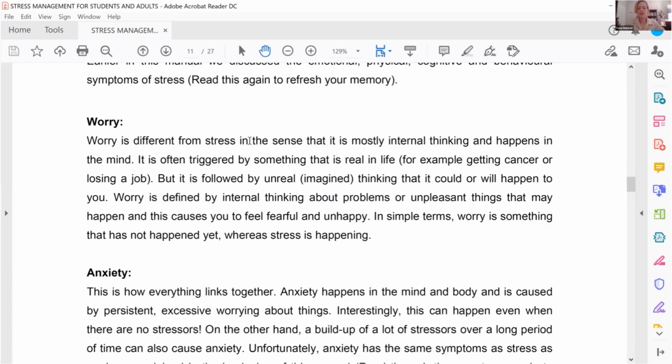So worry is defined by internal thinking about problems or unpleasant things that may happen, and this causes you to feel fearful and unhappy. So in simple terms, worry is something that has not happened yet, whereas stress is already happening. So remember the difference. All of us confuse it because it's all enmeshed in one. Worry can also cause stress in the physical body at some point, which is unnecessary. So if you're experiencing stress already because you have money problems or health problems or whatever, don't put an additional burden on top of it, which is worry.